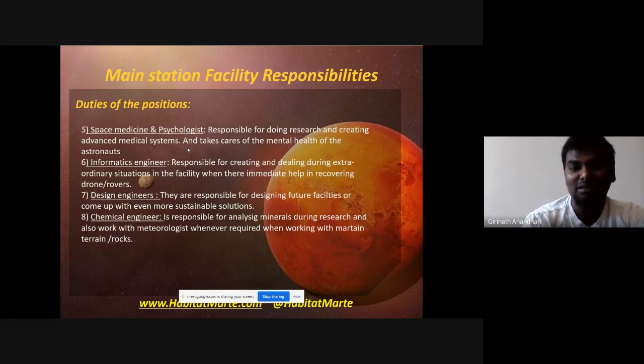Design engineers are responsible for designing future facilities or coming up with more sustainable solutions as well. And chemical engineers are responsible for analyzing minerals during research and also work with meteorologists whenever they're working in the Martian terrain or minerals.